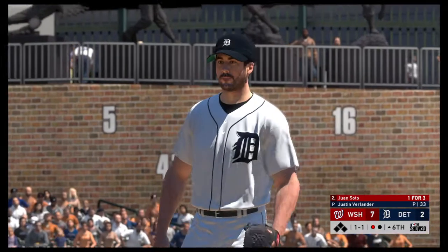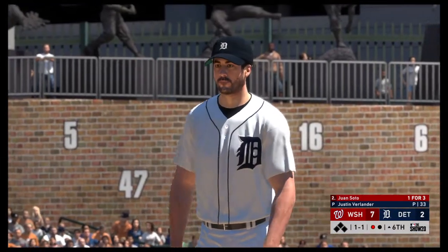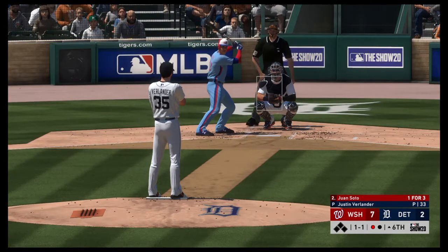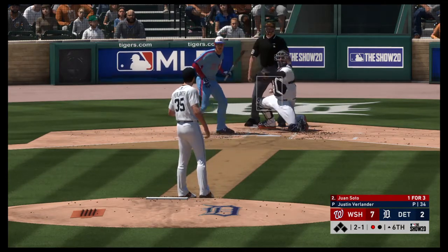Lays off the slider, and it's 1-1. That's a great take right there. Great pitch recognition to let that one go. Opposite-handed, that's coming across the plate. You might think you got a shot to stay inside that one. Nope. 1-1, a fastball high.